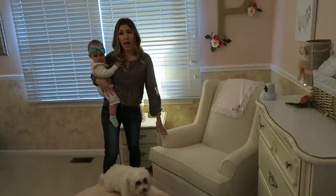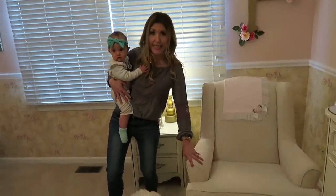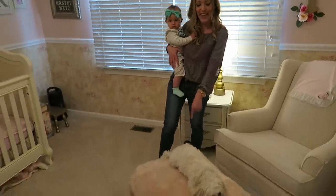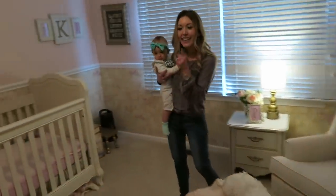I'm obsessed with this rocker. People ask me all the time, is it comfy? I love it. The fact that it swivels, it actually goes all the way around. And this ottoman also matches and rocks with it.